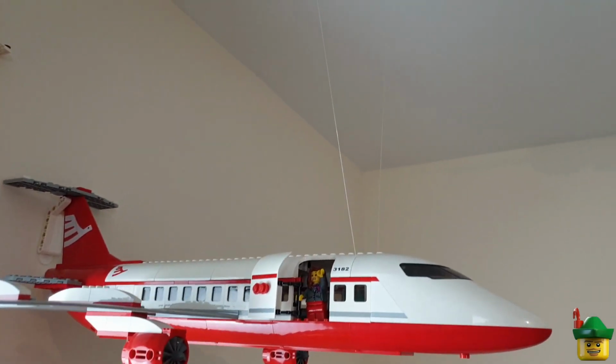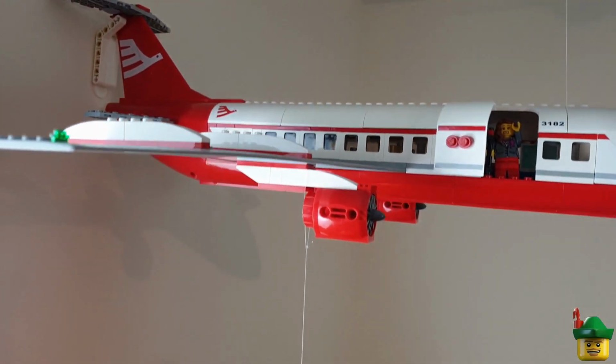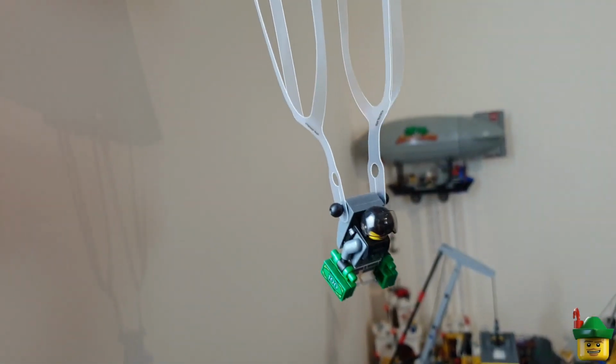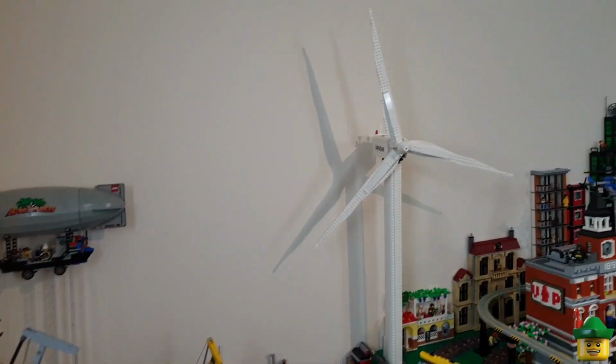And that's obviously hanging from the ceiling with a police jet in tow. If you don't know about that story, who Lego, well, the real life DB Cooper was, that's a good fun video as well. Tell you all about that story in real life.